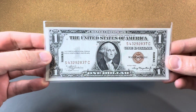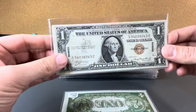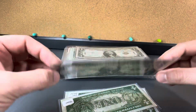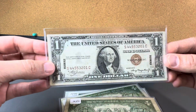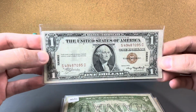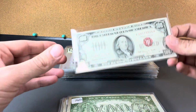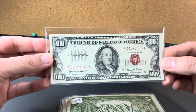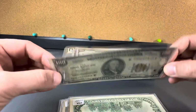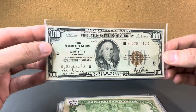All right, a couple nice Hawaii notes to start us off. These are always fun. If you don't have one of these in your collection, World War II issue. Really fun note. Red Seal 100s, these fly off the shelf. If you guys are interested, please reach out to me quickly, as those tend to go fast.